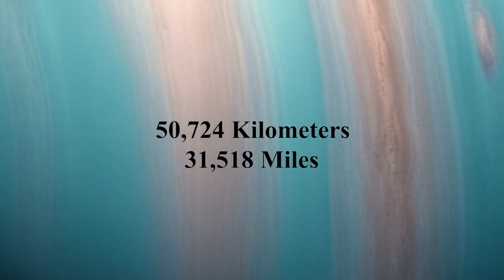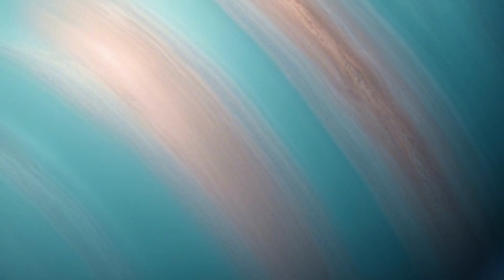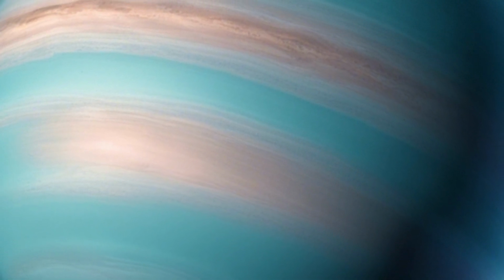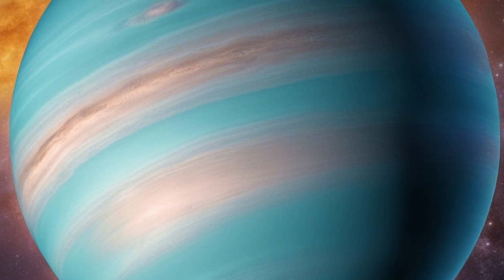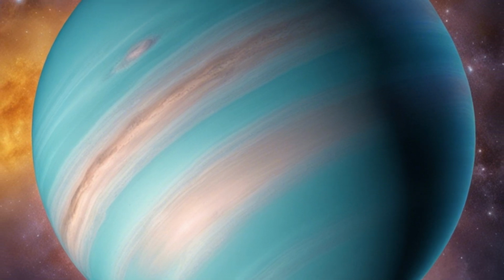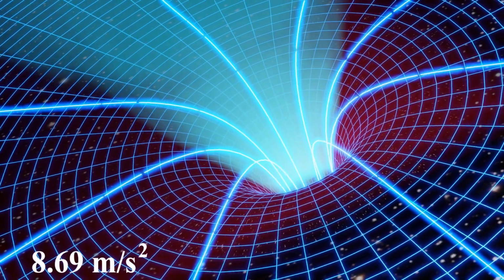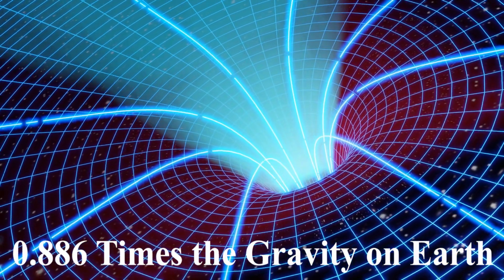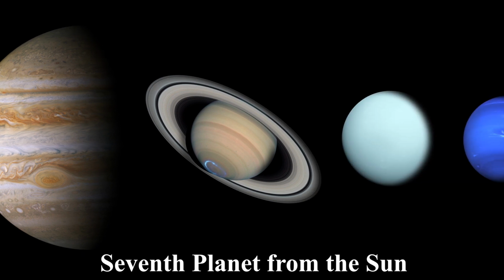Uranus has an approximate equatorial diameter of about 50,724 kilometers, which is around 4 times wider than Earth. This makes it the third largest planet in our solar system. In addition, Uranus has an estimated mass of about 8.68 × 10^25 kilograms. It is roughly 14.5 times more massive than Earth. The surface acceleration due to gravity on Uranus is approximately 8.69 meters per second squared, which is roughly 0.886 times the gravity on Earth.